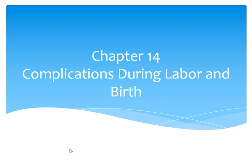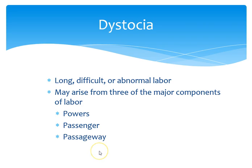Okay, so now I'm going to spend just a little bit of time going through in Chapter 14 some of the complications that can occur during the labor and the birth. I'm going to talk about some specific ones. I'm not going to talk about all of them, just the ones that I feel are the most important for you to know. To start off, dystocia simply means that the labor has been long, it's been difficult, or it's abnormal in some way. And they can usually arise from the three components: the powers, the passenger, or the passageway.